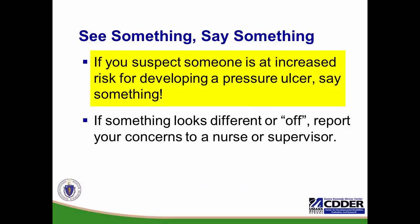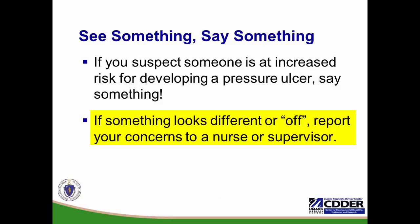See something, say something. Very important. It's not going to help anyone if you see something and you go, I'm going to keep an eye on that. You need to take the time, let somebody know, whether it's a doctor or a nurse that visits, the head of the group home, whatever it may be. You want to make sure that patient's seen by a medical professional or a wound nurse, somebody that'll know if that difference that you've seen is something to really worry about.